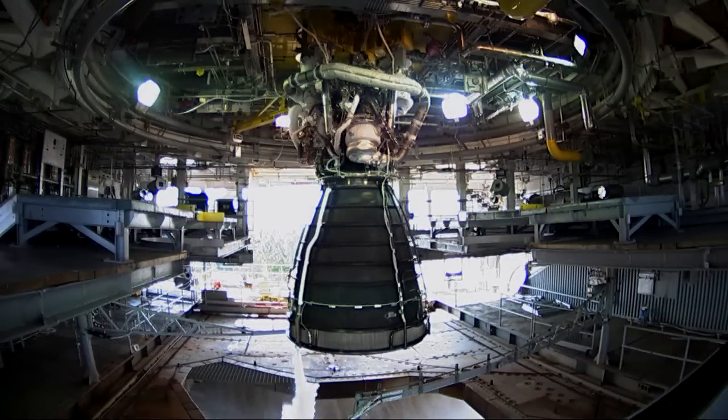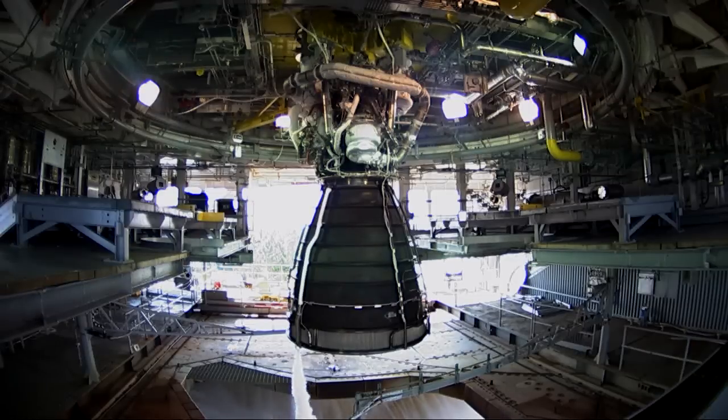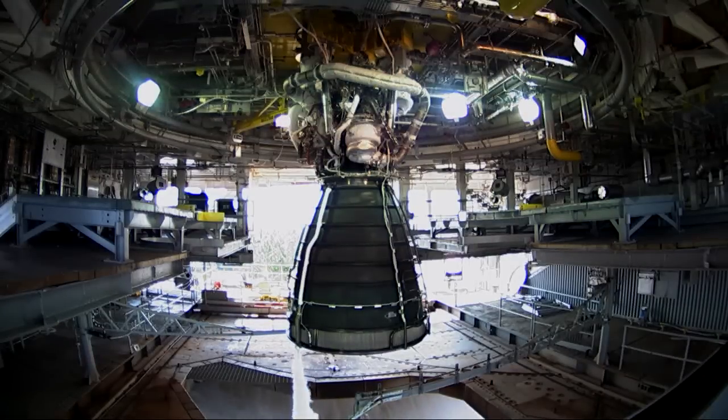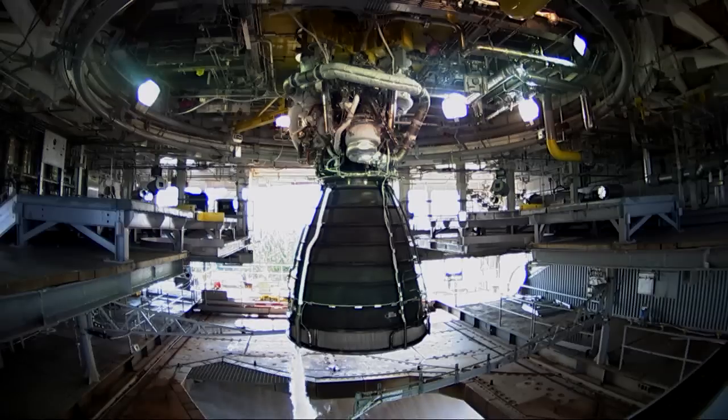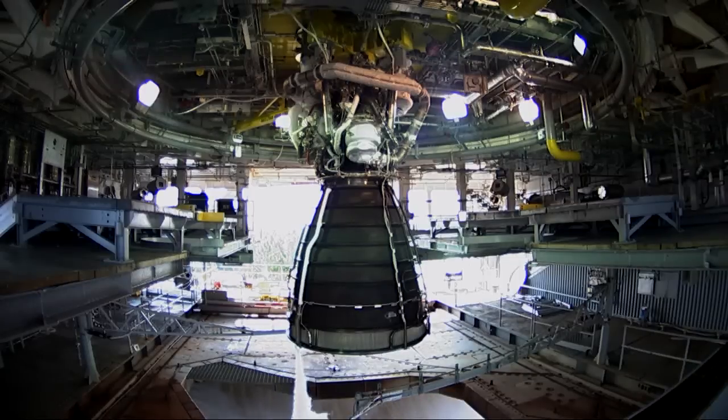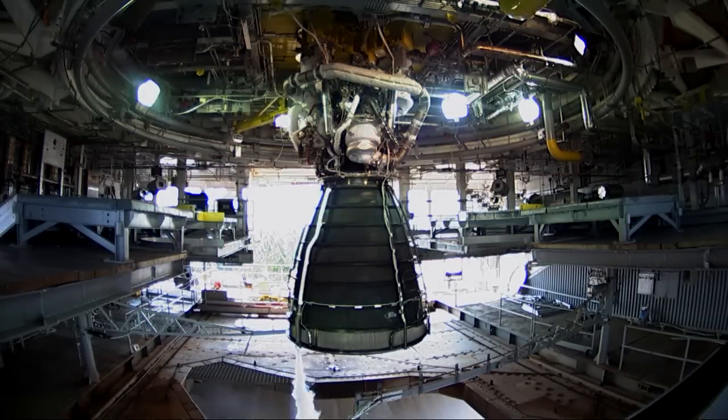Absolutely. The RS-25 is a liquid-fueled engine. It's liquid oxygen and liquid hydrogen, to be exact. How much liquid oxygen and liquid hydrogen will we use in today's test? During today's test, we'll burn about 150,000 gallons of liquid hydrogen and 60,000 gallons of liquid oxygen. That's over 200,000 gallons total propellant. That's enough to fill up 10 average size swimming pools.